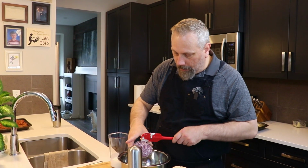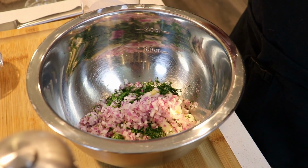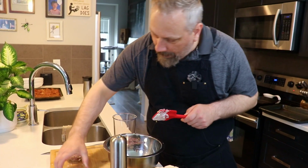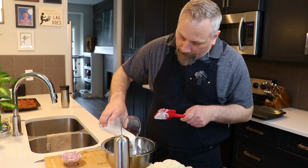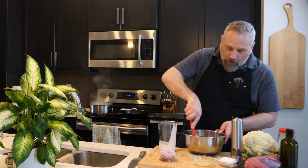I'm going to put in, that was probably about 3 tablespoons of red onion, maybe 2.5, something like that. I'm just going to put a little lemon juice for now, about that much, about half of my buttermilk, and I'm going to mix this together and we'll go from there.